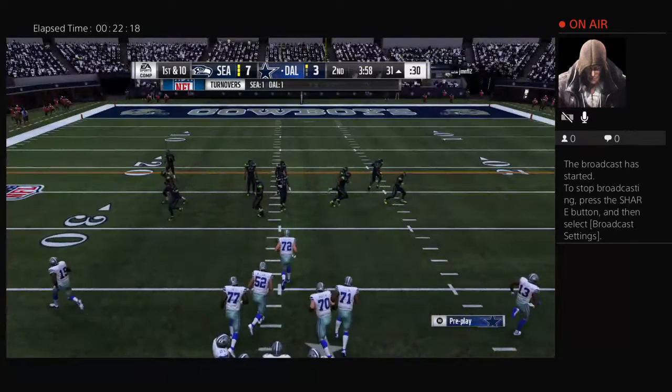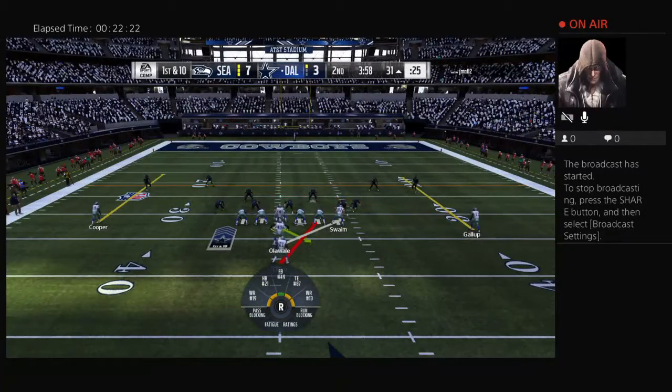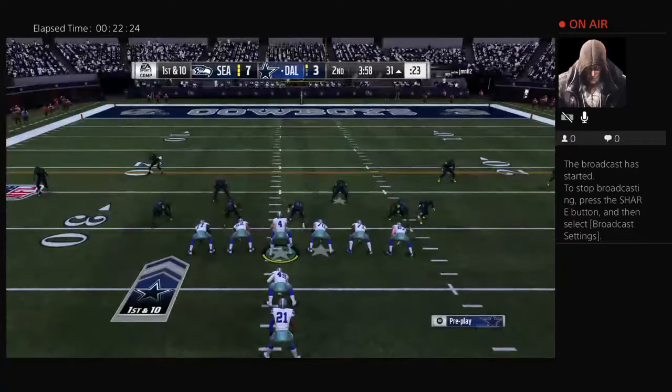Line of scrimmage, the 31 now on 1st and 10. Here we go. Go to 54. Wide eight.